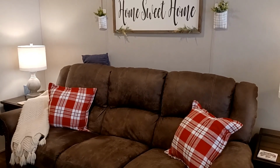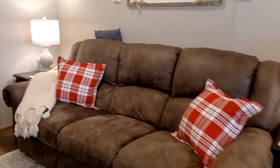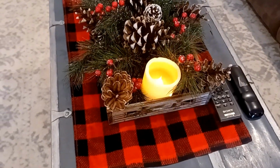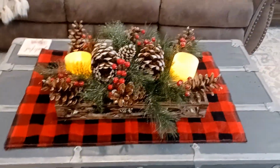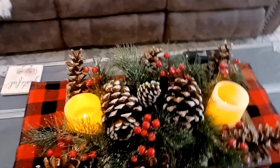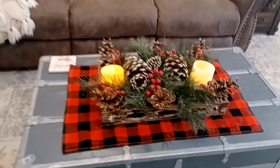And then on the couch, I just have some traditional plaid pillows, which I love, and then this is my centerpiece, which is just a dishcloth that is in buffalo check. And then this is the tray that I keep out all year long. And then I've just got 2 candles in there, and I put some picks in there, and then I put some pine cones all around it and decorate it like that.